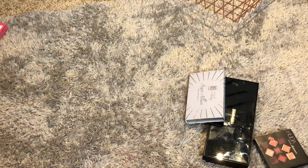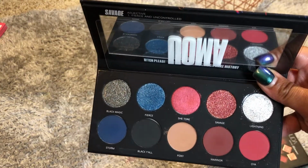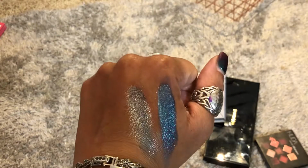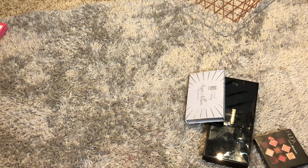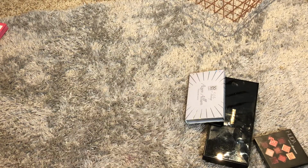Another one that I'm keeping that I enjoy, I have it on my eyes right now, I wore this several times, is the Uma Black Magic Savage. Now, people complained about these shimmer metallic shades being gritty, and they are. They're very gritty. But they're still outstanding. Today I layered the silver over the blue. Really beautiful. And then just the metallic red is gorgeous. It's so thick. See that? It's beautiful. So I'm definitely keeping this one.